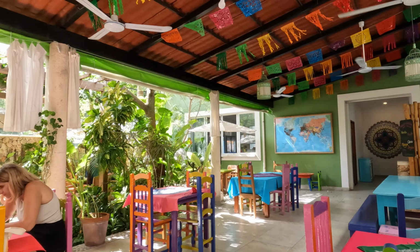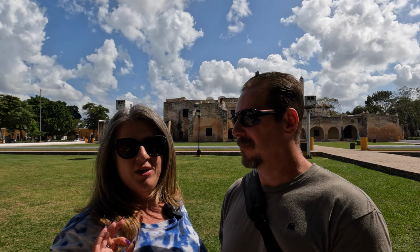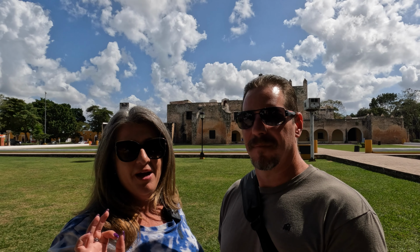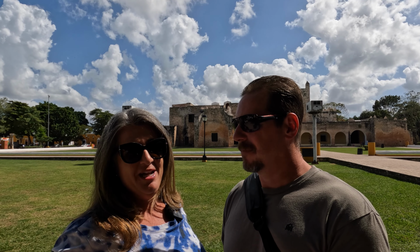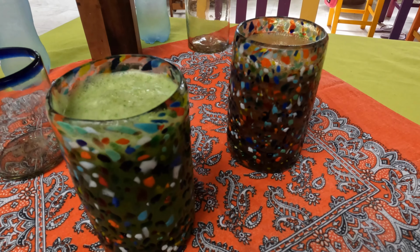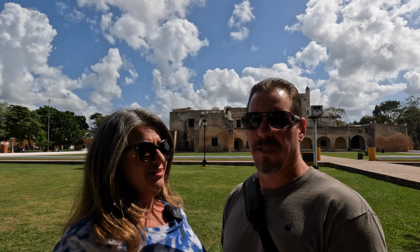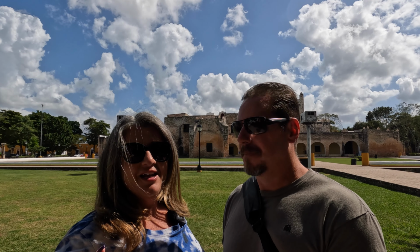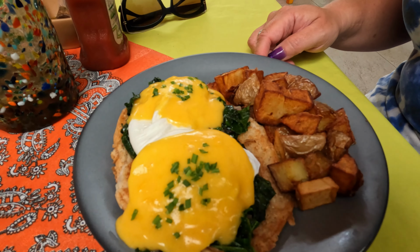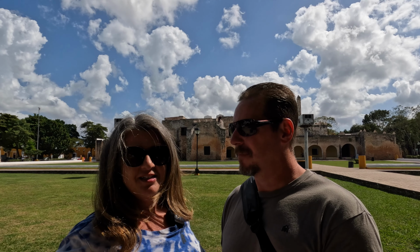Wow, that brunch was excellent. I started with the fresa y albahaca agua, which is strawberry and basil. It was freshly made and super delicious. Got the yerba buena and pepino, which is basically like a mint and cucumber drink. It was very good.